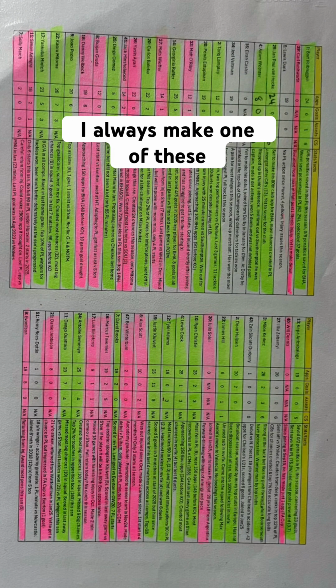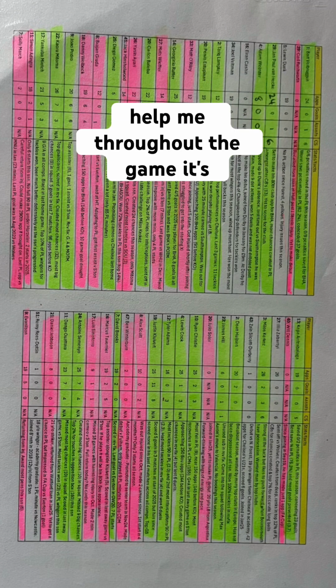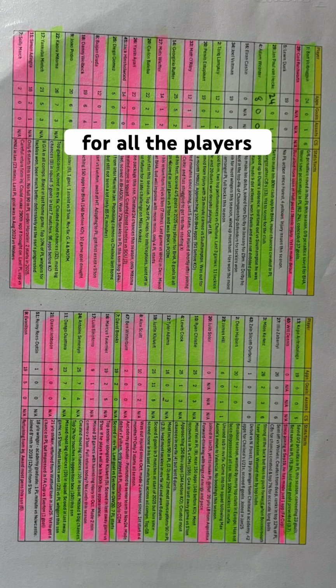I always make one of these before a match to sort of help me throughout the game. It's got all the stats and facts for all the players to help me during the live updates on X. And it also helps when creating an angle at full time for the On The Whistle report.